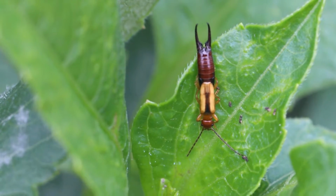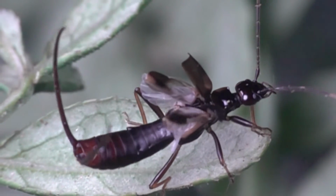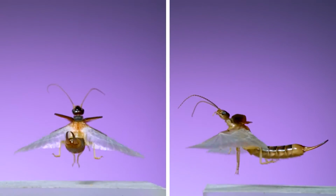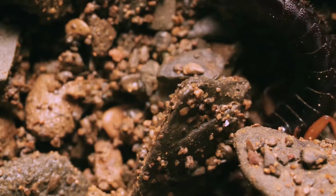How to get rid of earwigs in your house or in the garden. In this video we'll provide you various methods for getting rid of earwigs and preventing them from causing further issues. Earwigs are small, nocturnal insects known for their pincer-like appendages and tendency to hide in dark, damp places.